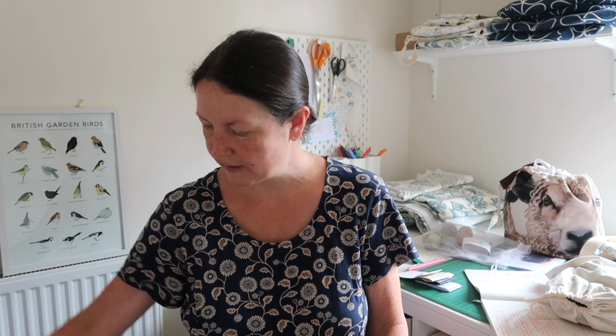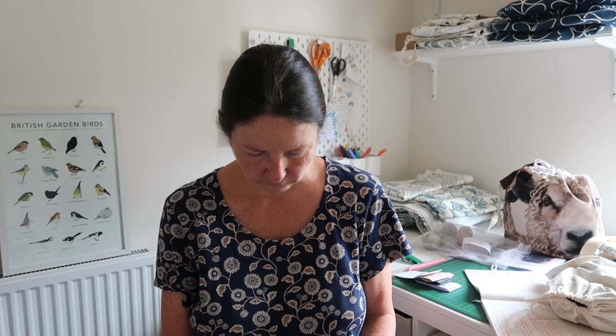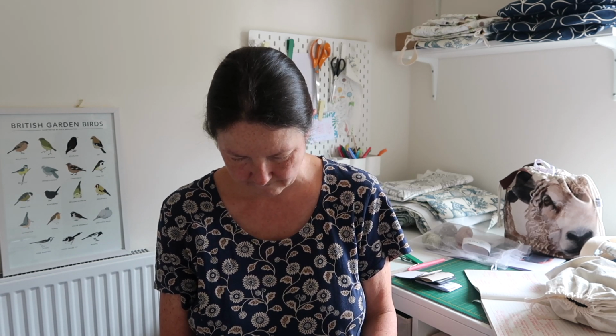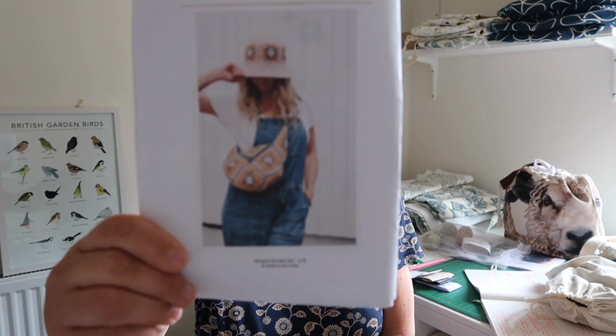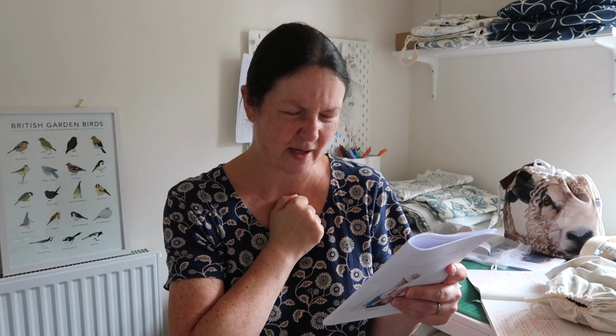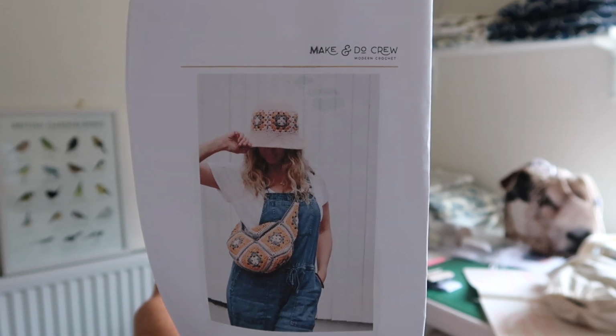And so I went on the hunt for a pattern. I found two. I've printed off one of them to show you, just find the picture. Bear with me. Here we go. It's called the Halcyon Bucket Hat from the Make and Do crew. I think that might be something to do with Lion Brand yarns. I'm not sure. But yeah, there we go. The Halcyon Bucket Hat.